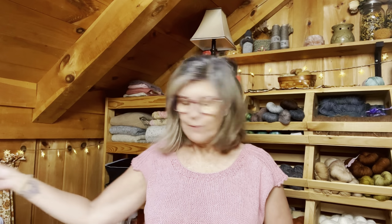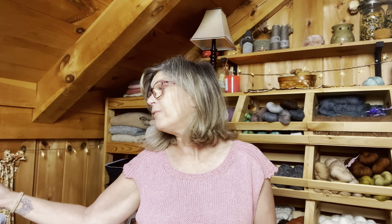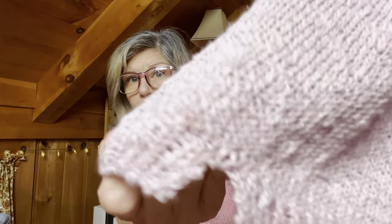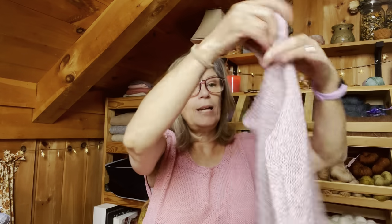Okay, so the next finished object. I love this thing. This is my Tip Top Tank, which is a free pattern. And this one is by Emily Bolduan. I used 4 skeins or 524 yards of Barocco Meraki. Here is my finished tank. It has a split hem with some ribbing. As you can see, the back neck is higher than the front, which is a V-neck.